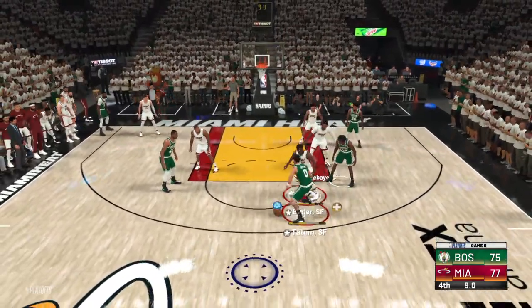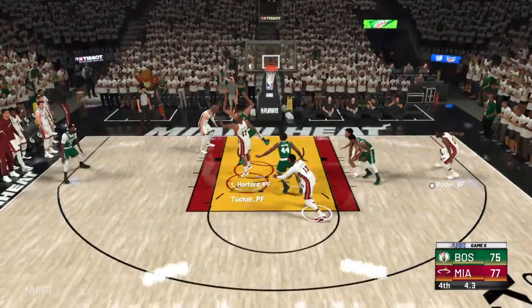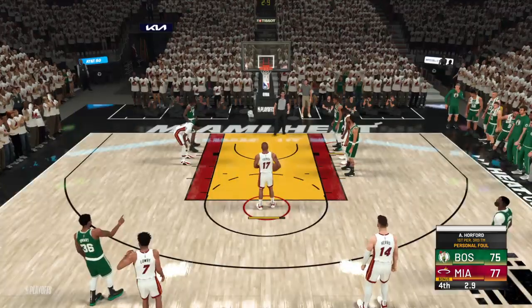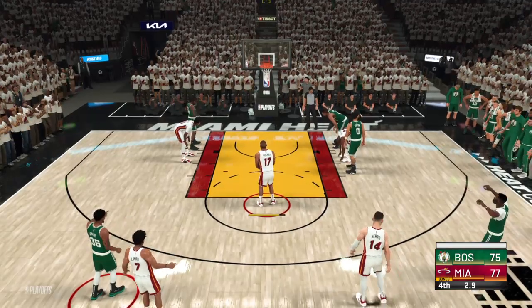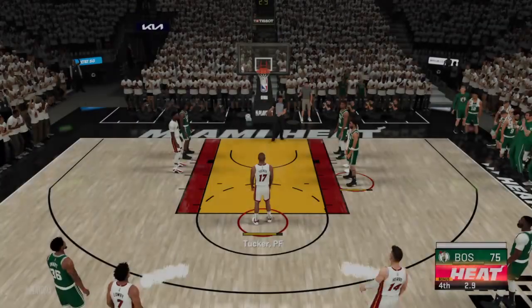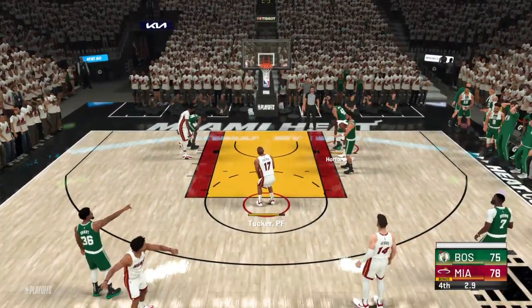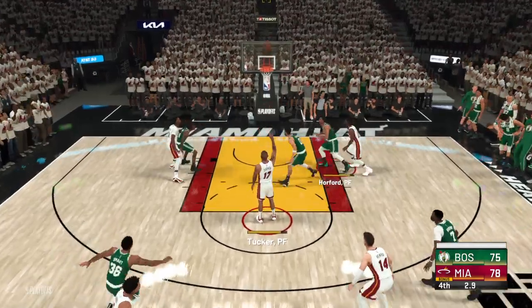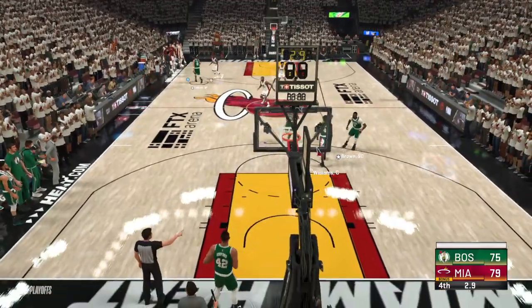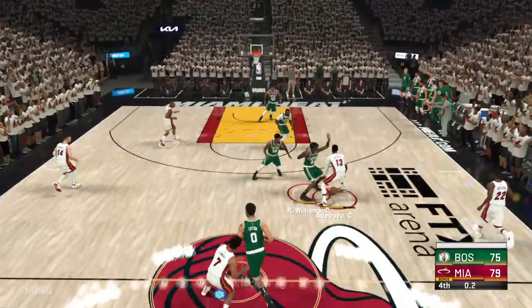Tatum deciding where to go with it. Over Butler. Oh, missed it. And that's an intentional foul. You know what? Smart foul. You got to try and extend the game. First free throw is good, and that makes it a 3-point lead. Second one is good, getting both at the line, and it's a 4-point ball game. That ought to do it. I think any chance for a miracle comeback just went out the window with those freebies.